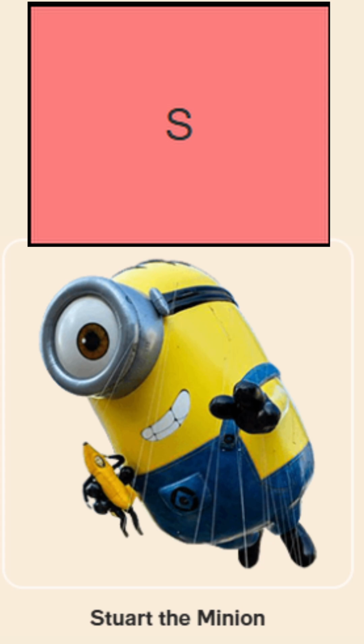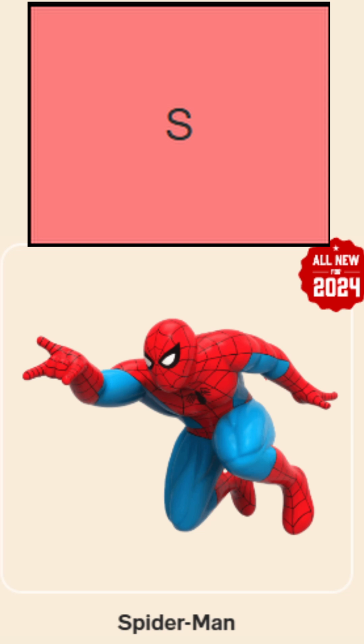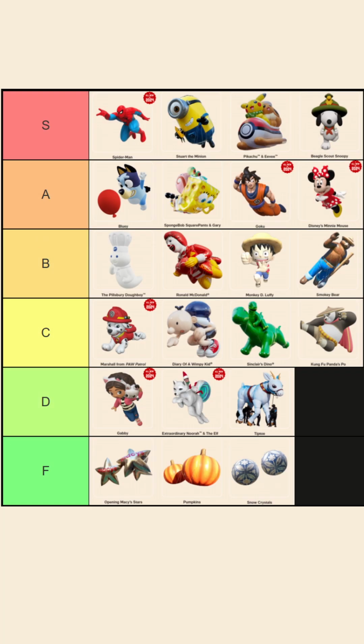And then the top S tier is going to be that Spider-Man. Brand new Spider-Man this year. Definitely the best looking Spider-Man that they've ever had in the parade. The colors are super bright. He's in a great pose. Can't wait to see it. Hopefully he doesn't run into a tree. And there are this year's balloons.